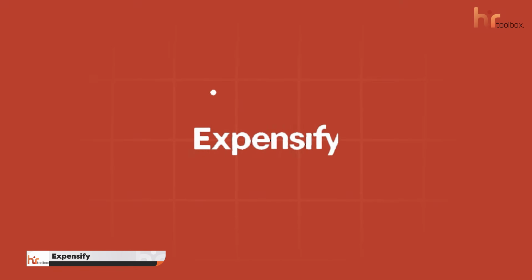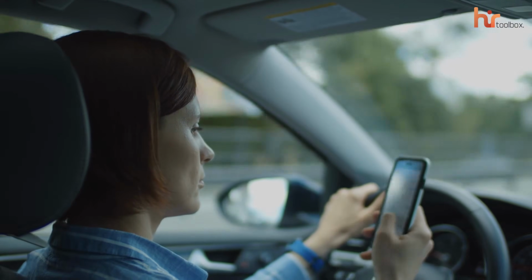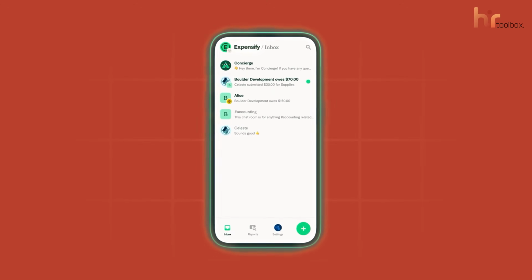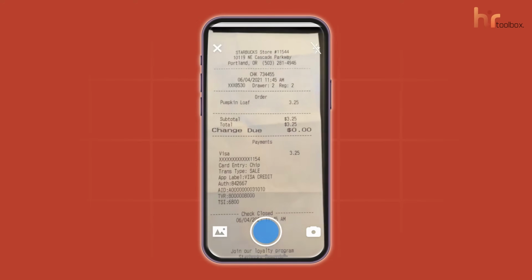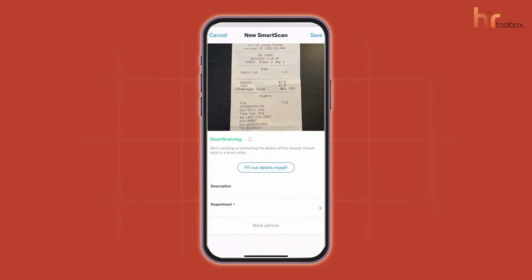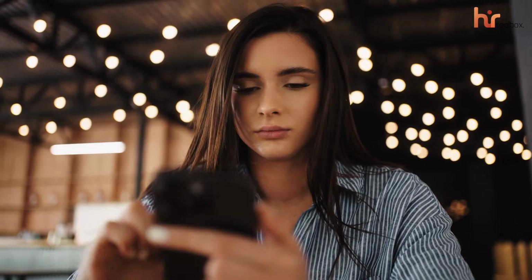Let's wrap up with Expensify, a tool that could be perfect for you, especially if you're always on the move. If dealing with scattered receipts and messy expense reports feels like a constant headache, Expensify might be just what you need to simplify things. One feature you'll probably find yourself using all the time is the receipt scanner. Just take out your phone, snap a photo of your receipt, and Expensify automatically pulls out all the key details and organizes everything for you. It's quick, easy, and honestly a huge time saver.